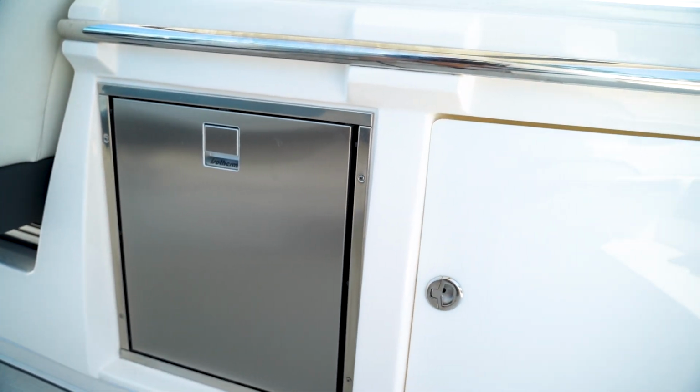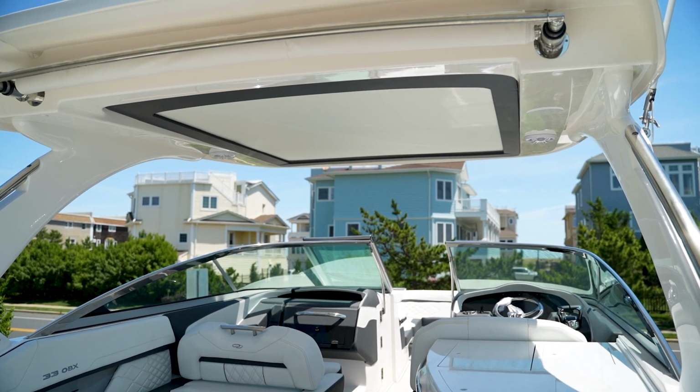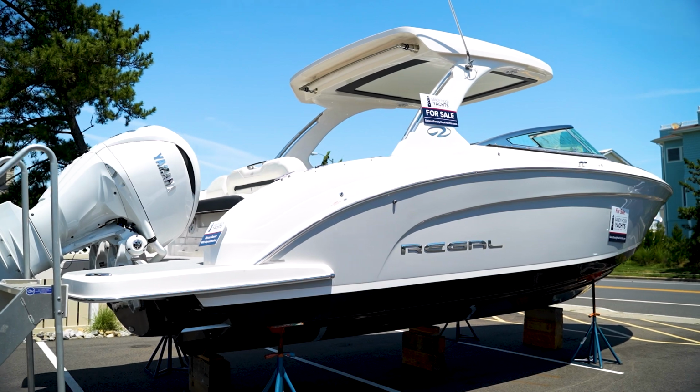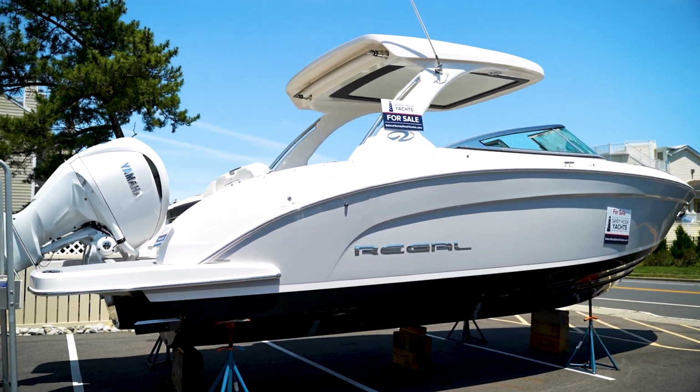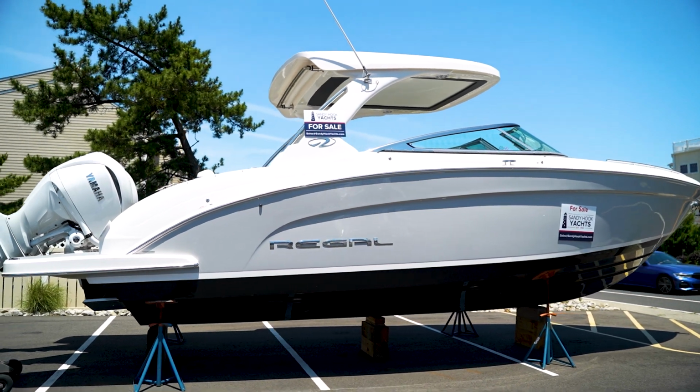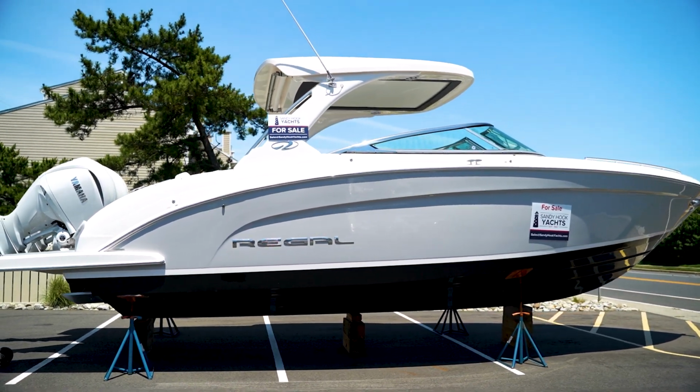Another really nice feature to point out that Regal did on this 33 is how they house this electric shade. A lot of the manufacturers either bolt them directly on top of the T-top or they're kind of crudely embedded in. Regal's made this nice fiberglass lip here to kind of hide it and enclose it, making sure it's out of the way.